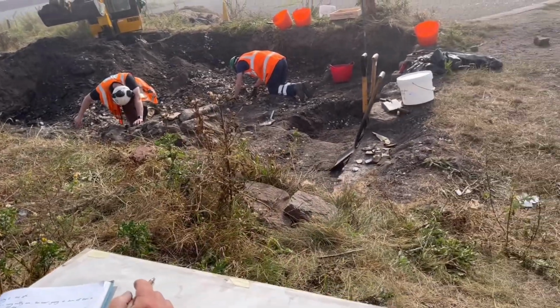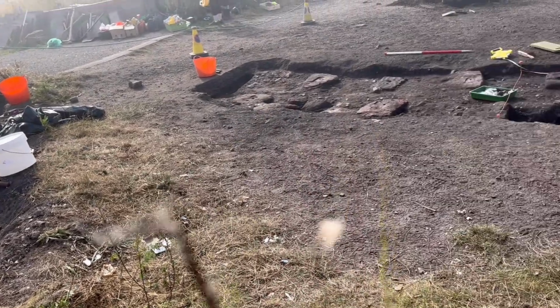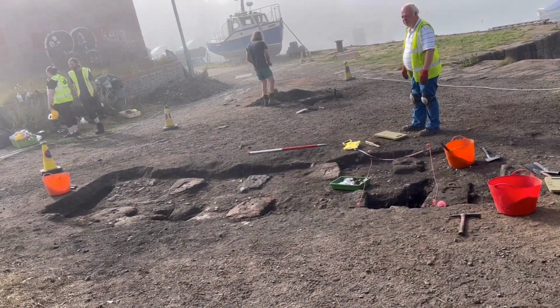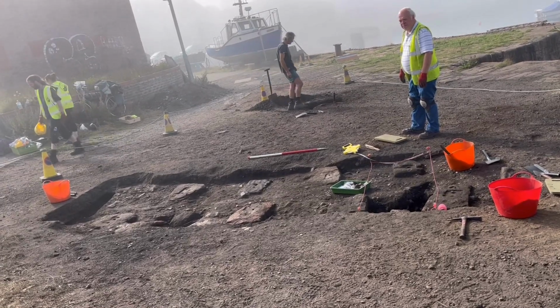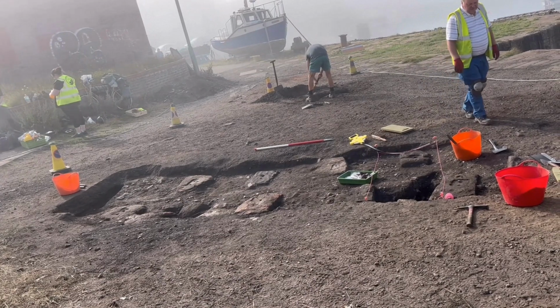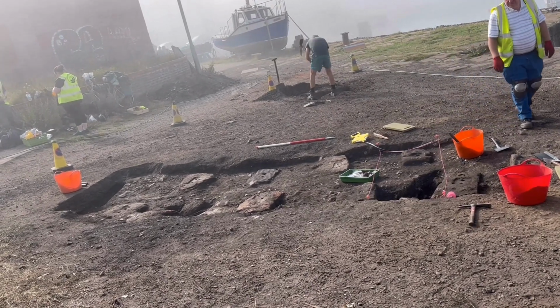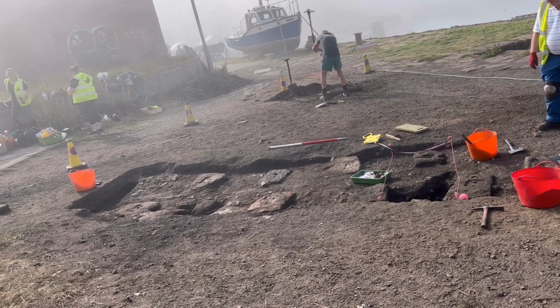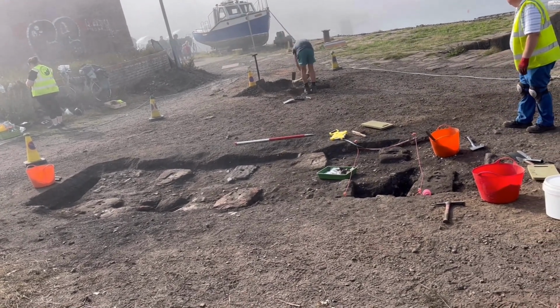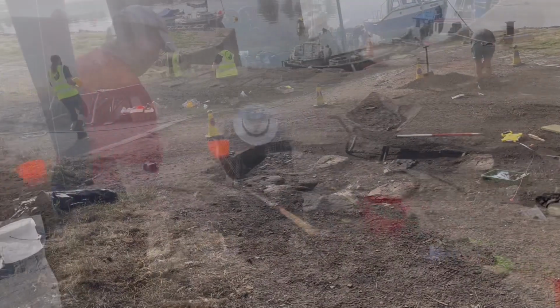With the siding trench just here, we've done lots of 3D photography for making a 3D model, and Anthony is just putting a small sondage over at the moment to try and find out the makeup that the sleeper blocks are setting in. So we will find that out properly in the next couple of hours as well.